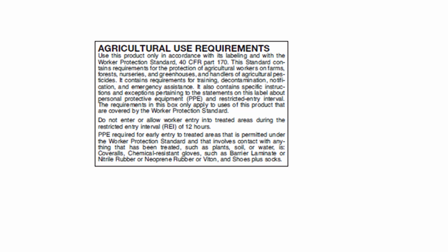As you can see, here's the REI of 12 hours that we needed for our record keeping. And again, all your REIs can be found in the agricultural use requirement, along with a lot of other vital information. But the record does require us to put the REI in there if it does have a specified REI. Correct, yeah. That makes sure if you have to enter the field before that REI is up, you have to suit up with the proper protective equipment. Correct.